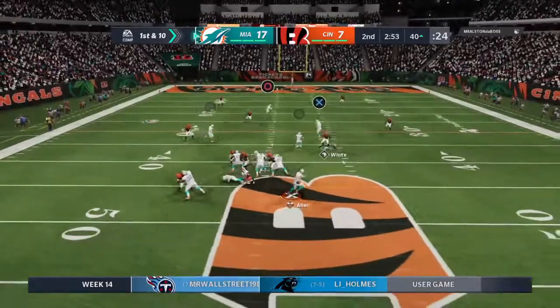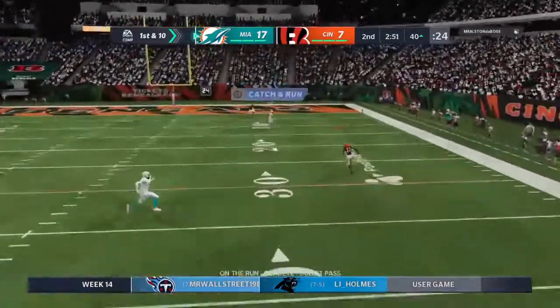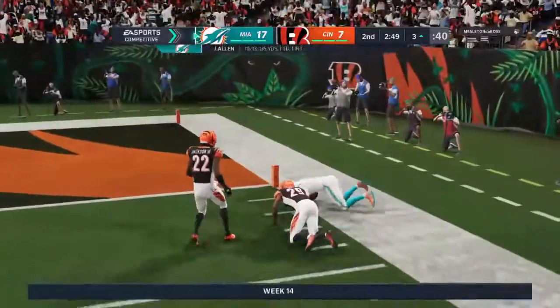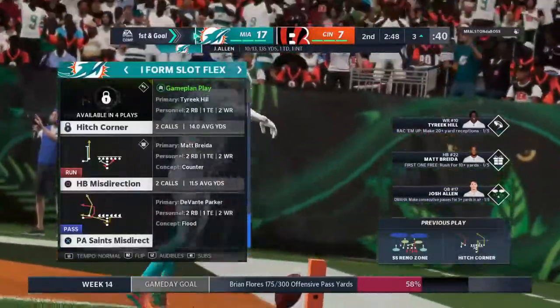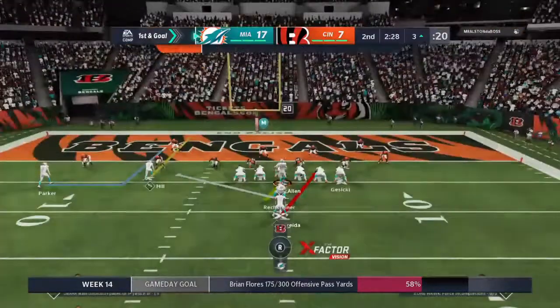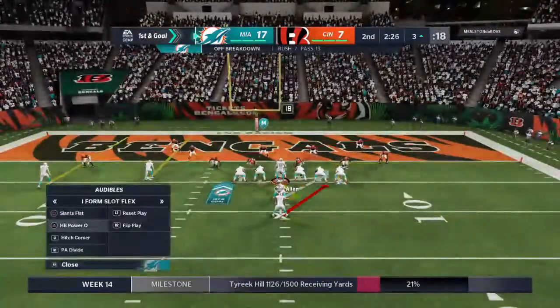Allen now on 1st down. Flush to his right. It's caught at the 10. And they will eventually get him down, but he's inside the 5 all the way to the 3. That one good for 37 yards.